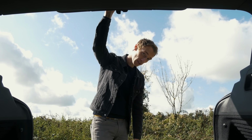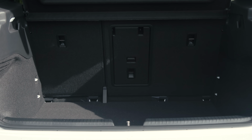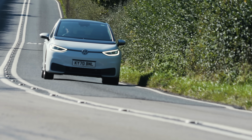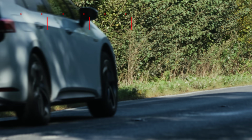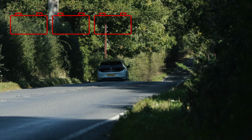The Model 3's boot is much bigger as well, but the ID.3 should match the e-Niro for luggage space. Now let's explain the makeup of the ID.3 range. There are 3 battery sizes to choose, which provide varying performance and battery ranges to suit your needs.